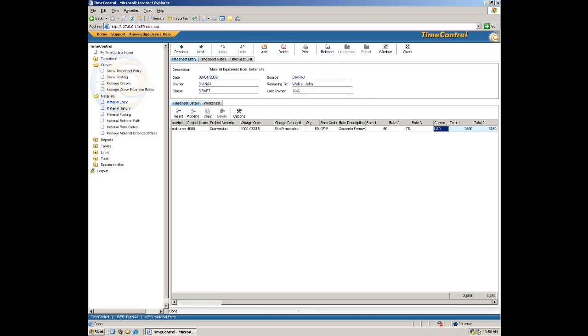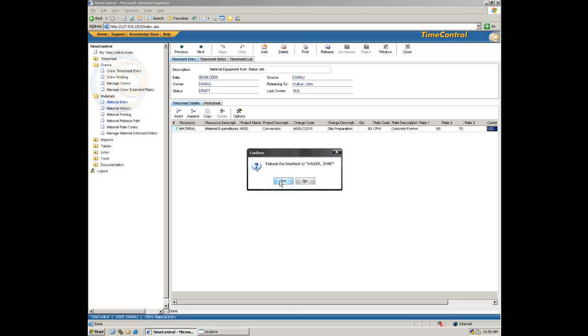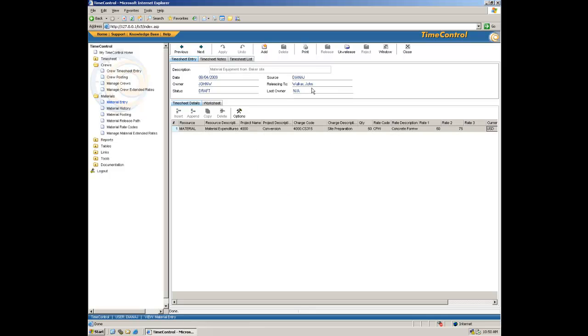And if I apply that, then what happens at the end of that row is we see the totals for rate 1 and for rate 2 times the quantity. We can add as many lines of this as we wish. And when we're done, we can basically say release this for approval. Where this is going next is to John Walker. That is who's going to control it from here. And then he can reject this or accept it. Or if he has permission, he can edit it along the way.